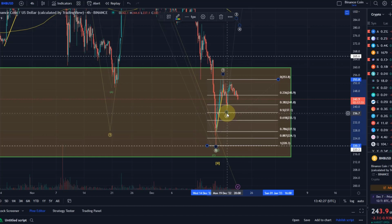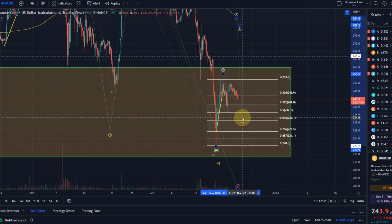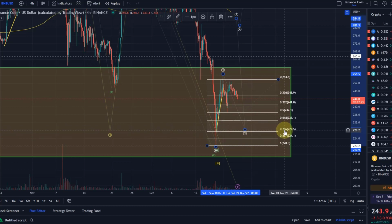However, it could be, and that is what we don't know because we didn't move above the previous high here on the 20th of December, that we get a deeper wave 2. No problem for a wave 2 to come down to the $227 level at the 78.6% Fib level.